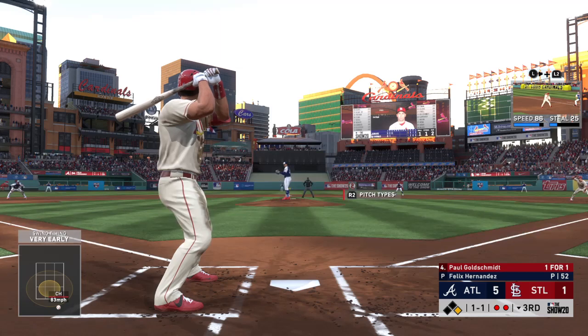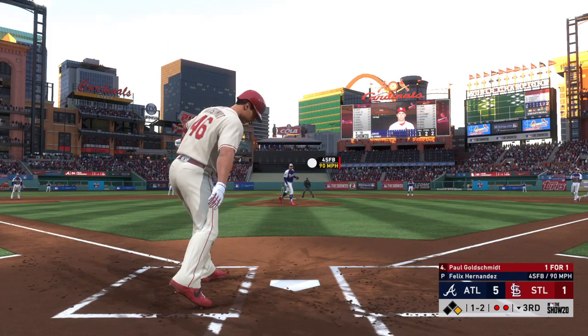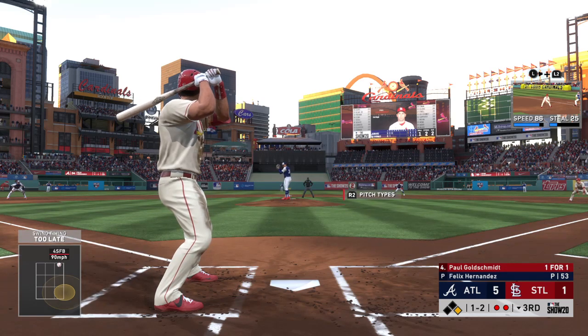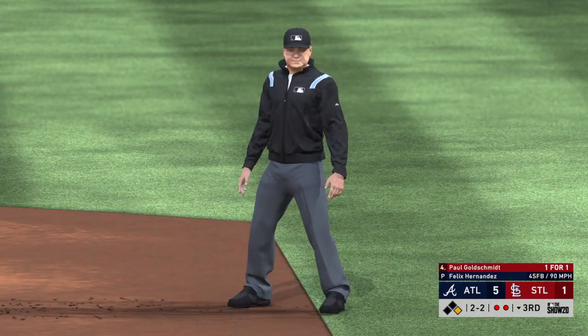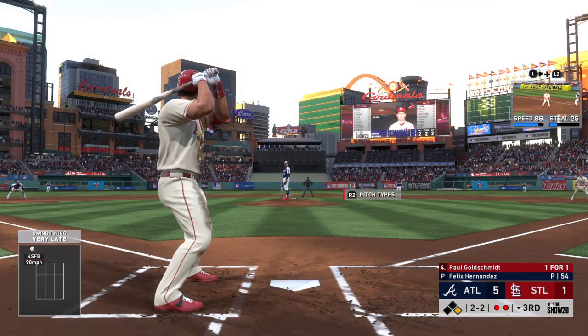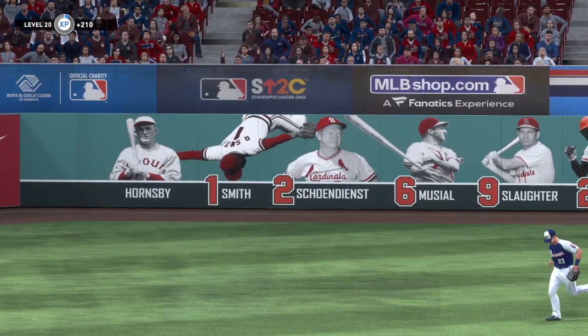I'll tell you, if I'm pitching right now, I'm not throwing anything near the strike zone until these guys prove they can lay off it. They're just being way too aggressive. He couldn't catch up with the gas that time. Tried to hold up there. Appeal down to first, and no swing. It's ball 2. The 2-2 locks him up for strike 3.